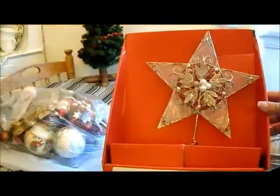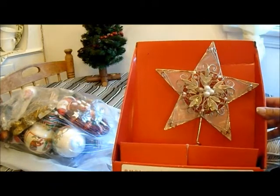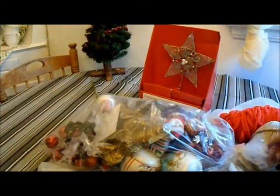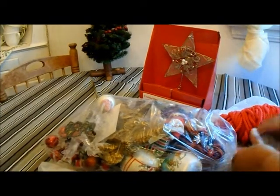$1. And the next item is this tree topper, and I paid $1 for it, and I just think it's lovely. The next item that I picked up at the thrift shop was this bag, and I paid $2 for it, and I'm not sure what's in here, so I'm just going to open it up and you can discover as I do what's in it.